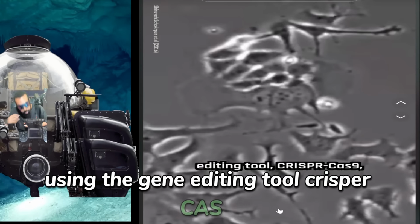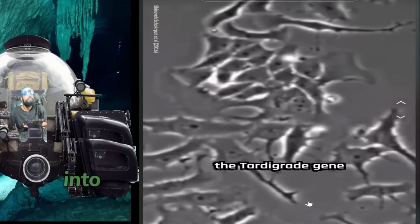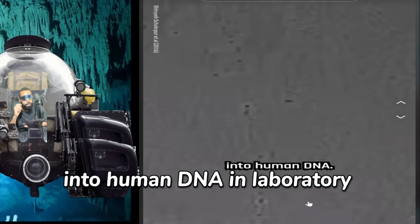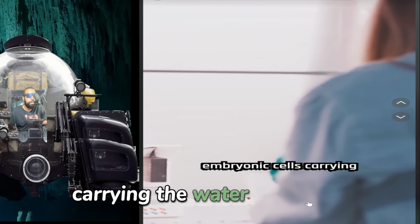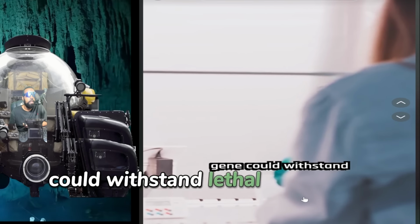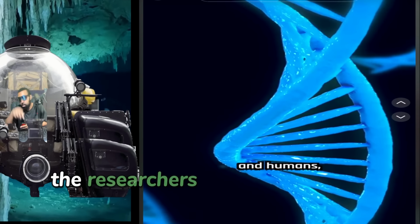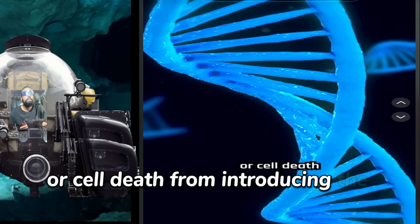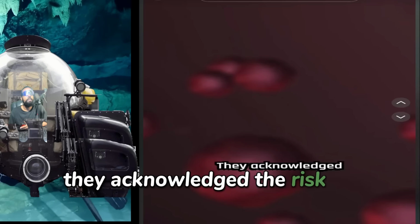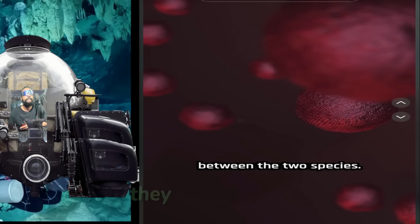Using the gene editing tool CRISPR-Cas9, the researchers successfully integrated the tardigrade gene into human DNA. In laboratory experiments, nearly 90% of human embryonic cells carrying the water bear gene could withstand lethal doses of X-ray radiation. Given the significant genetic disparity between tardigrades and humans, the researchers initially expected potential harm or cell death from introducing the foreign gene. They acknowledged the risk of harmful mutations due to the genetic gap between the two species.